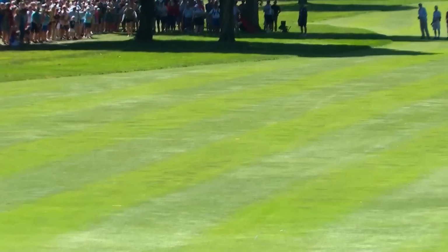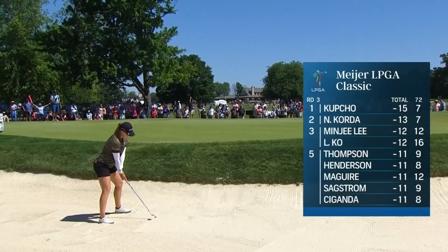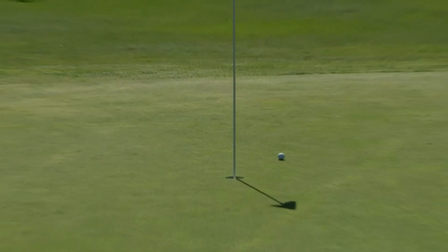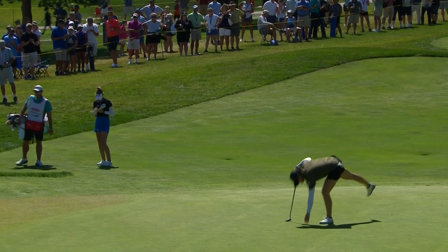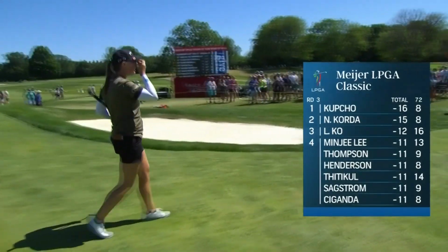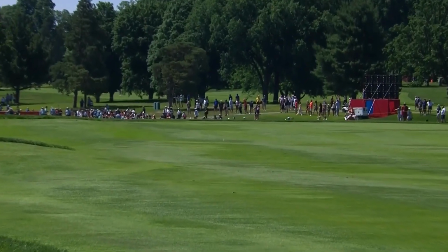This one's going left towards that front left bunker. If the lie's okay, how will the lead be? Par 5, Nelly Korda has an eagle putt, but first the third for Kupcho. On a really nice lie, on the upslope, loads of green to use. Okay, eagle for Nelly, birdie for Kupcho, and it's Kupcho now by 1. It is tending to be a little bit down the right side. Pretty good here, though. Yeah, that looked like a better release.